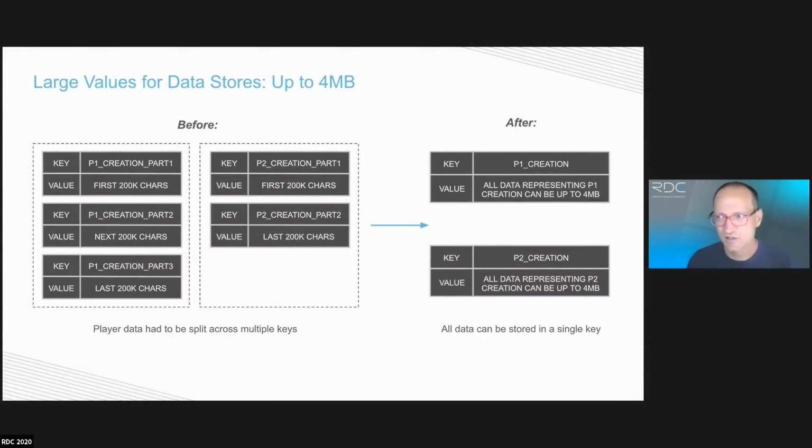Data stores, super important for many Roblox games. Some people have been held back by the data size, so we're going to be increasing it from 200K up to 4 megabytes. So a lot of people are doing kinds of crazy tricks about splitting data up into different key values and reassembling and all that pain, where it should be a lot easier.